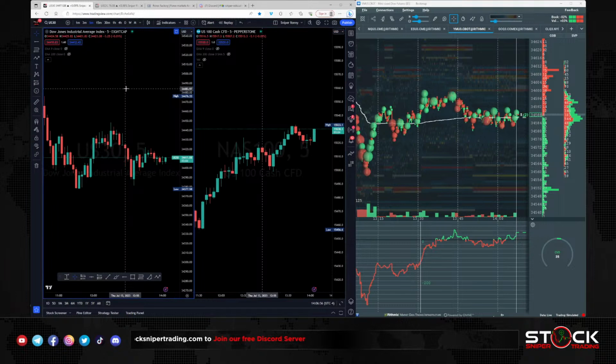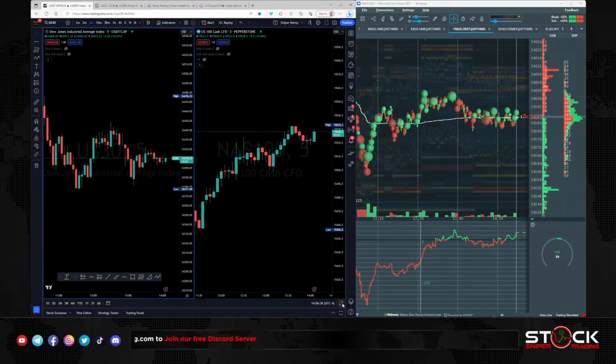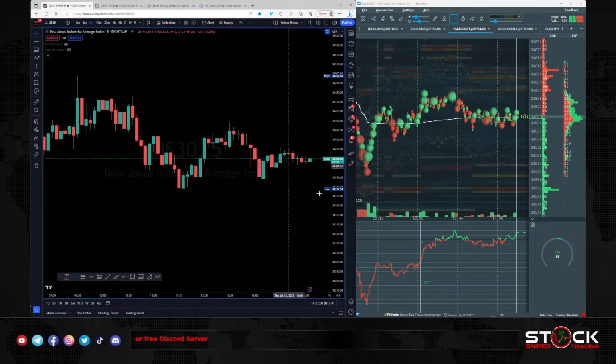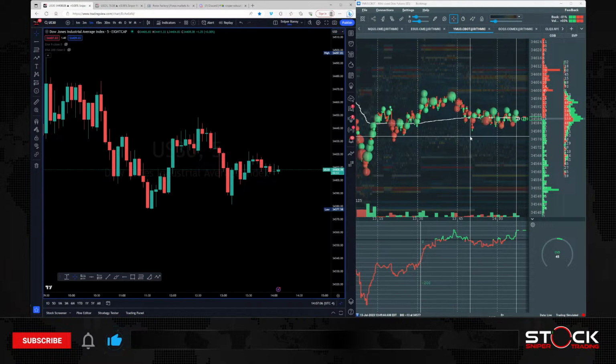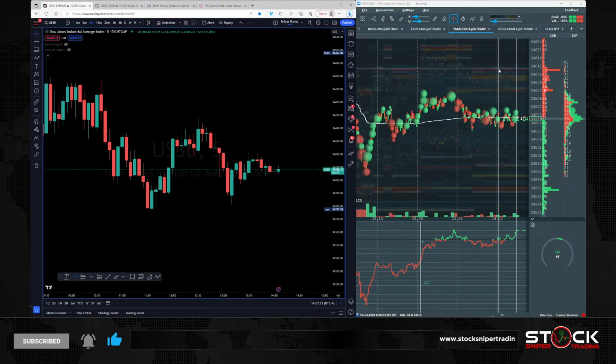So I'm going to move over to US 30, guys. We're going to start off with a full complete top down. This is the 5 minutes right now, so we're consolidating inside here. And this over here is Bookmap, guys. This is a live liquidity data platform. We have our heat map inside here. You're going to start to see where there's a darker color over here, this red color.